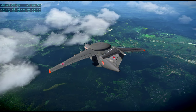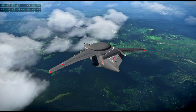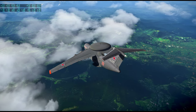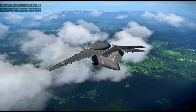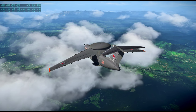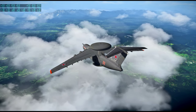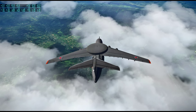Very nice area here, but not a whole lot of stuff I can talk about on the map. By which I mean not a whole lot of stuff I can pronounce on the map. Sorry. Or even venture to attempt to pronounce.